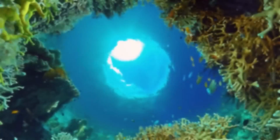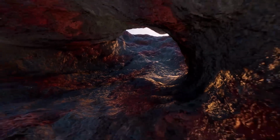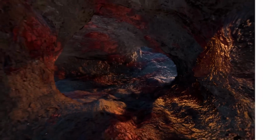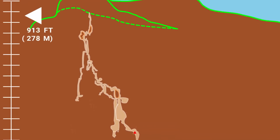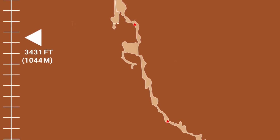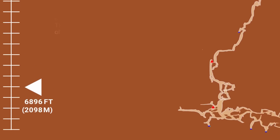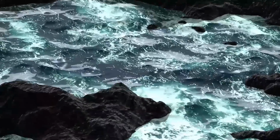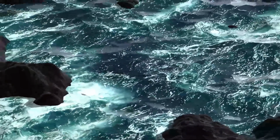This is why these dark, secretive depths are still known as some of the most dangerous diving locations in the United States. As we dive deeper into the Earth, we find ourselves in Verkhovnica Cave in Georgia, known for being the deepest cave in the world. It is over 7,000 feet deep, plunging into the unknown, where there is a real risk of deadly floods from underground sources.